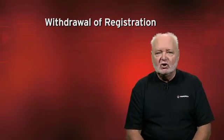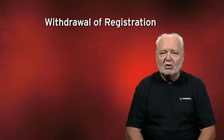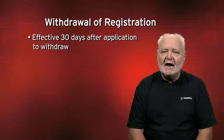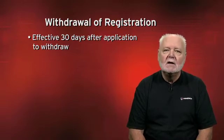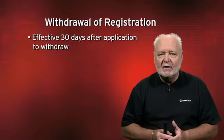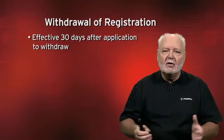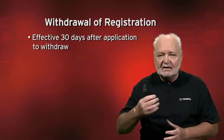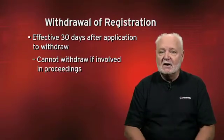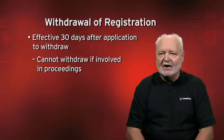Withdrawal of registration. You decided that you no longer want to be registered in a state. You are going to withdraw your registration. That withdrawal would be effective 30 days after application to withdraw. But now let's be careful. Let's say that someone has claimed you have violated the USA in the state, and the administrator is conducting an investigation, or there's some type of proceeding underway. In this case, you cannot withdraw your registration in that state until that matter has been resolved.